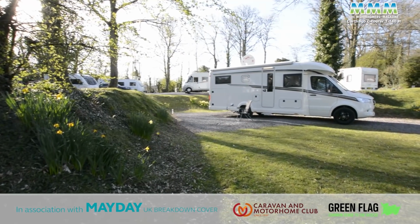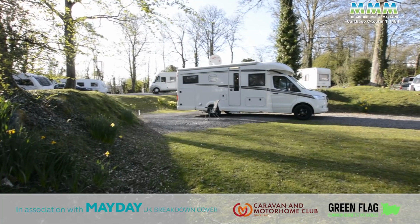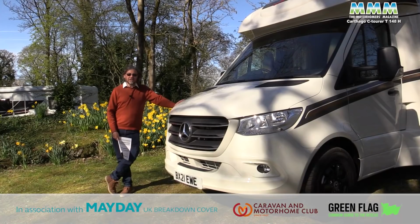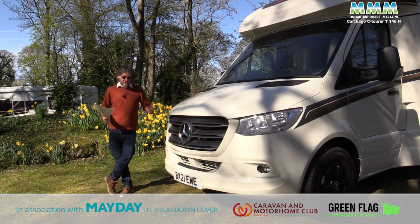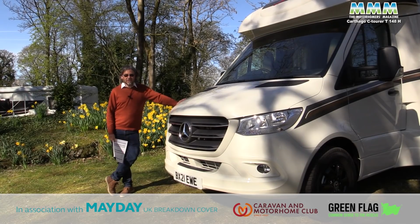You can go to 4.2 tonne, but when the 4.5 tonne upgrade, 4,500 kilos, is only £435 extra cost, well, why not? Because you're going to need it. This is a vehicle you're going to load up, go on a long-term tour, you're going to want that payload.